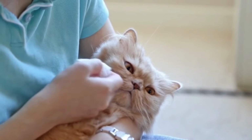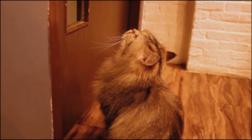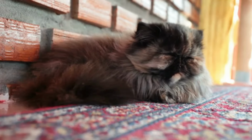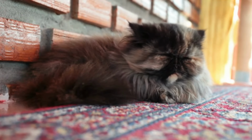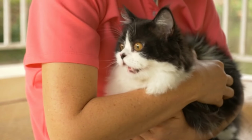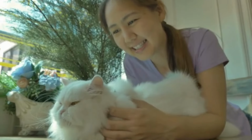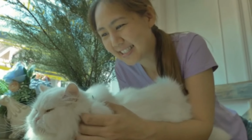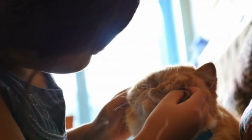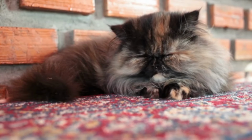This means your Persian might be suffering silently from conditions that would make other cats vocalize and show obvious distress. They could have dental pain, joint problems, or internal issues without displaying typical pain behaviors. This makes diagnosis incredibly difficult because they're not communicating their suffering effectively. We accidentally bred cats who can't even tell us when they're hurting, turning every health issue into a hidden emergency waiting to be discovered too late.